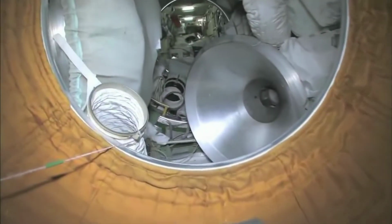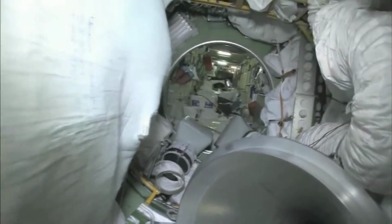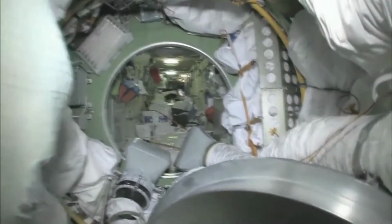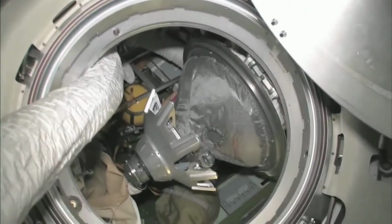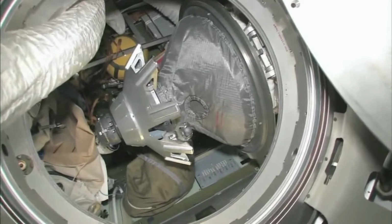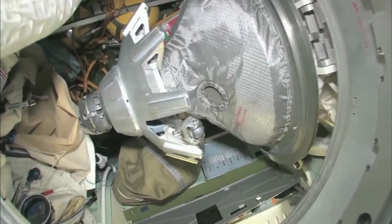And we're floating into the Russian side of things. First and foremost, we are now in the pressurized adapter part of the functional cargo block. We call it the PA, and it's also a docking port down below. As you carefully look down below, you can see the hatches, and inside what you can see in front of us is the docking mechanism for the Soyuz. It's very compact and not a lot of room. Makes it very efficient.